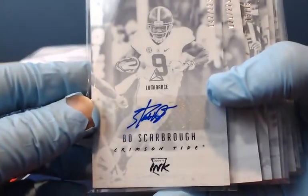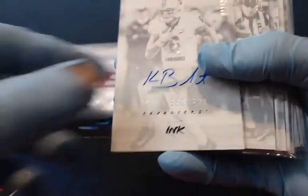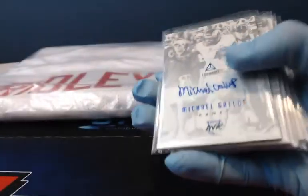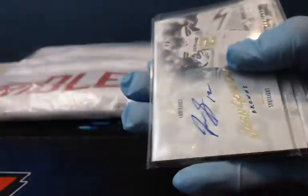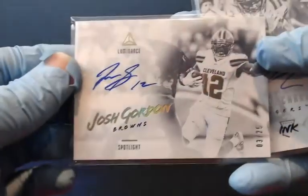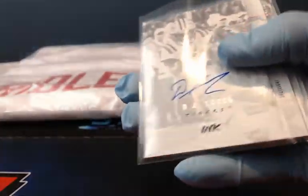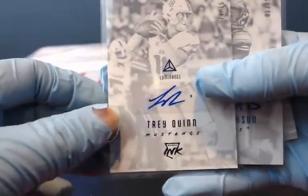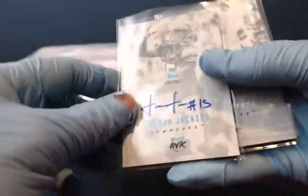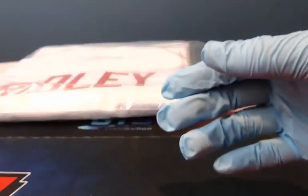Bo Scarborough to 225. Kurt Benkert to 225. Michael Gallup to 75. Ronnie Harrison to 249. Josh Gordon again to 25. So 5 and 25 for Gordon. DJ Chark to 249. Tariq Cohen to 125. Trey Quinn to 75. Joshua Jackson to 25. Alan Lazard to 249.